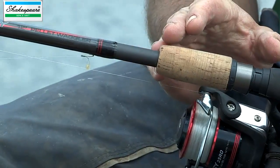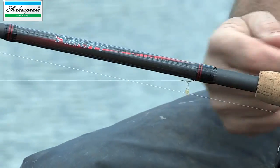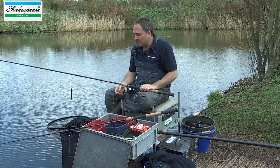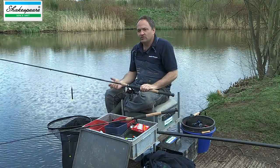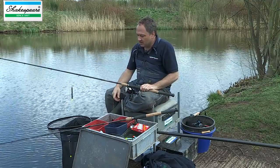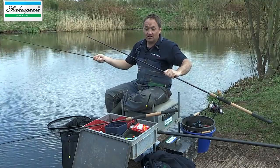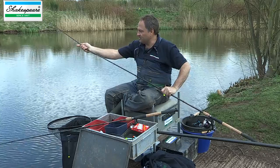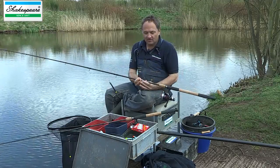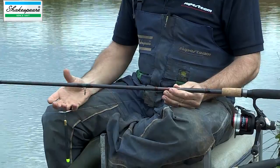The first one's a 12 foot Agility pellet waggler. Now, a 12 foot rod is perfect when you're fishing at a fairly long distance, so let's say 30 to 40 metres out from the bank. That extra length just helps with the casting, and it also enables you to cast the heavier floats that are going to be needed to cast that distance. Most pellet waggler rods now are two-piece, as are most commercial rods, and that's a great advantage in terms of being able to leave the rod and reel with the rig assembled in a rod sleeve or in a hard case, so that the rod and the rig is ready to fish at the drop of a hat.